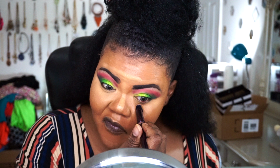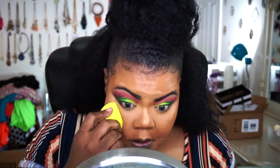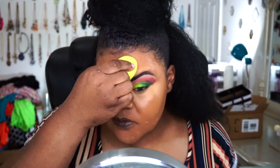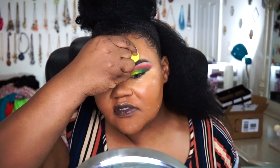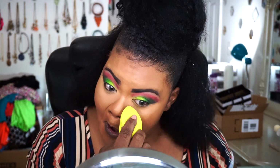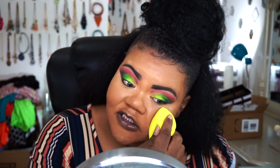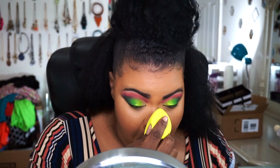Why did it take me over a year to order the brush? I'm so cheap. But I'm also impatient. So I'm gonna go in with the sponge to blend everything else out. But back to the actual debate. Man, I was just sitting there like, God, please. We got some commercials around here. Oh, when they asked Trump to denounce racism. Ooh, child.